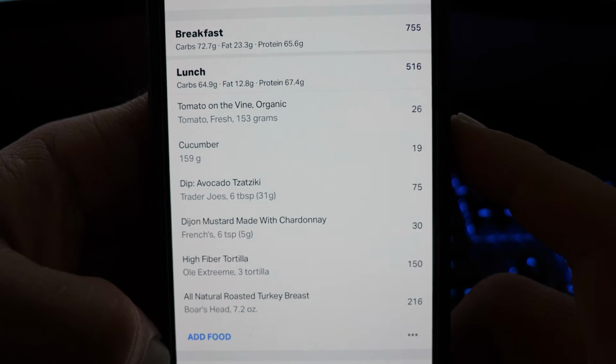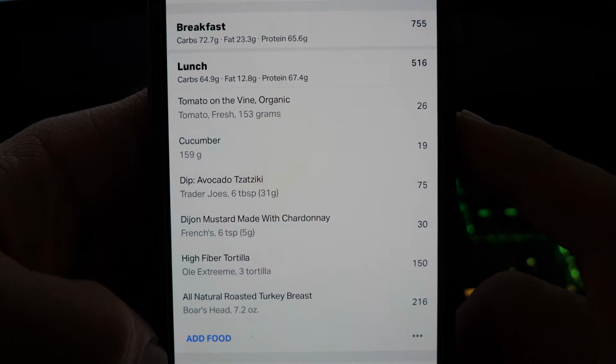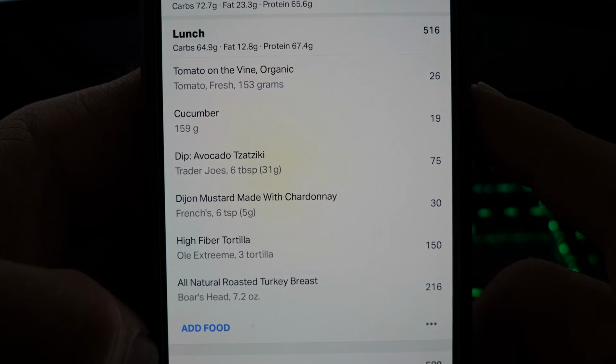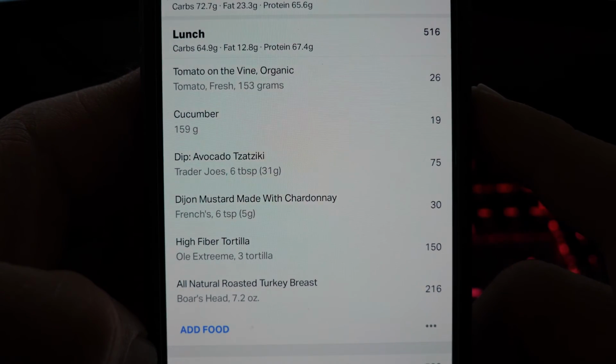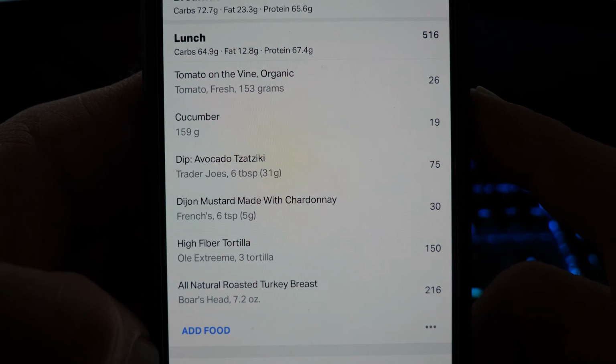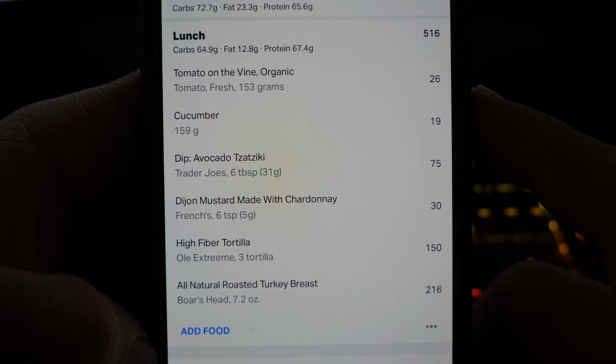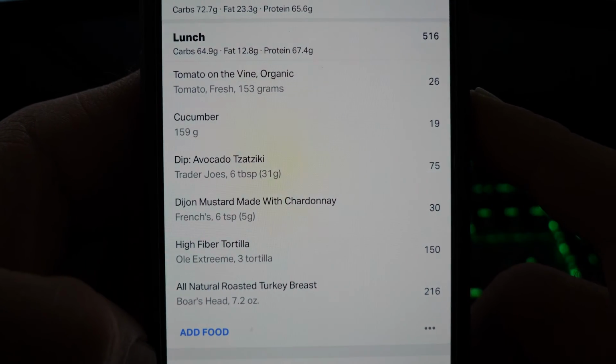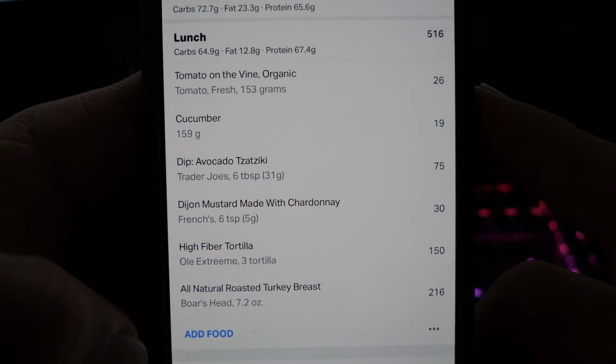So I wanted to show you with that meal that I make, that lunch, 516 calories for all of that volume. It's crazy. That's a perfect meal for taking out if you take a road trip to the mountains or the beach, or you need some snacks on the go, perfect for something like that.